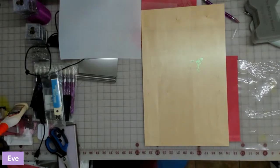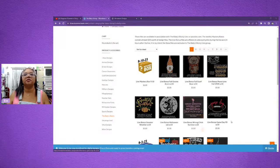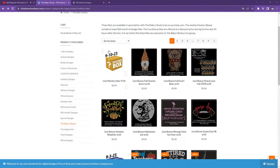Oh, you don't see the football design on the Rhinestone Mechanics site? It is definitely there because I was on his website when I was showing it. So you may have to refresh. Hold on. So this is his website. See where right here over the mystery box, it says sort by latest? Drop that box down and make sure it's sort by latest. And there's the football design right here. This is the football design. You have to make sure it says sort by latest, because that's the more recent designs that he's given. Hopefully that helped.